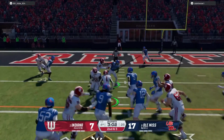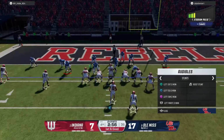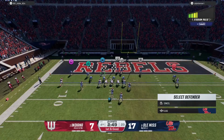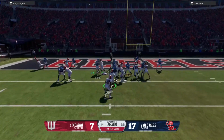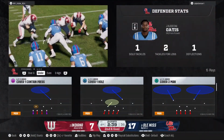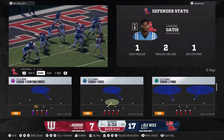Running inside, it's Richard. He pushes his way down to the 4 as they get closer and closer. And the Hoosiers headed quickly to the line. They'll run it on 1st and goal. Nothing doing, and he was lucky to get back to the line of scrimmage at 2nd and goal. Well, they're trying to run the football there, just nowhere to go. They got dominated up front at the point of attack.